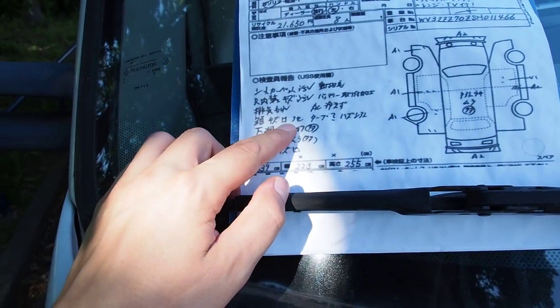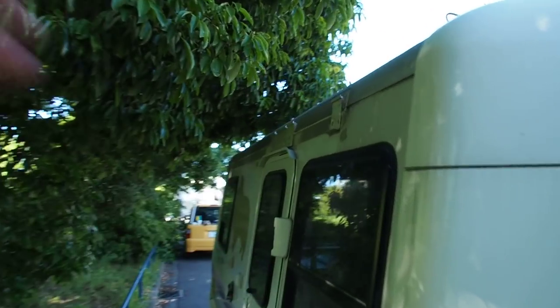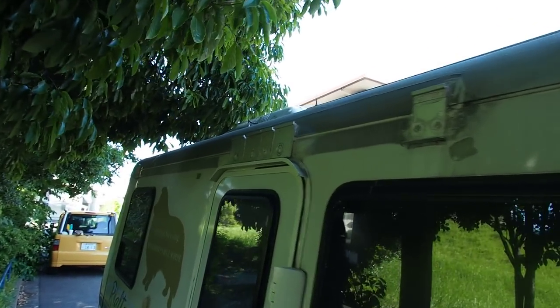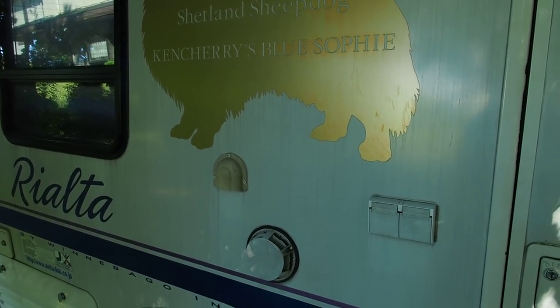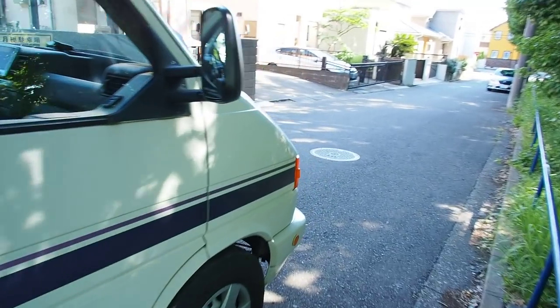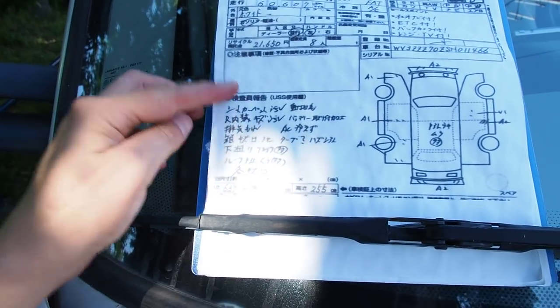Okay, the back section has scratches, dents, and paint fade, as well as the tarp section has been taken off. So it usually has an awning up here, and it's removed, and the brackets for putting it on are still in place, but the whole tarp has been removed. And Shetland sheepdog Ken Cherry's blue Sophie. I have no idea. It is kind of funny. And if you drive this around, people are going to be wondering what that is. Or why did you put that on your van?